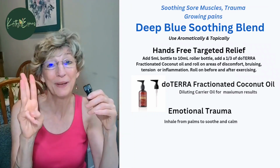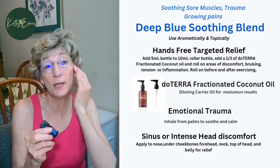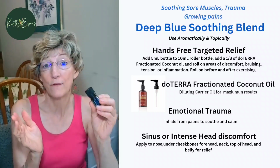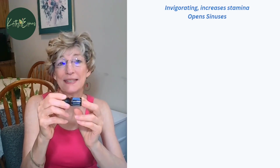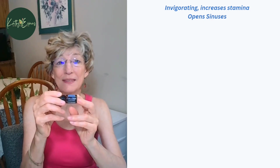All right, number 3, apply it to the back of the neck, the forehead, the nose, under the cheekbones, even the top of the head for sinus relief or wherever or whenever you have intense head discomfort. The 7th oil is the second most popular oil next to lavender. It invigorates, it increases stamina, and it opens sinuses when using alone or in the seasonal challenge recipes.